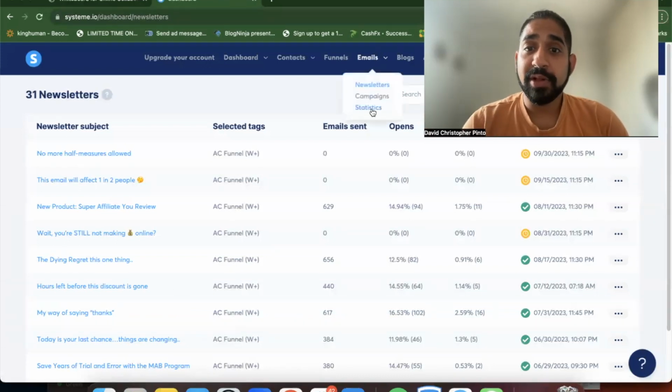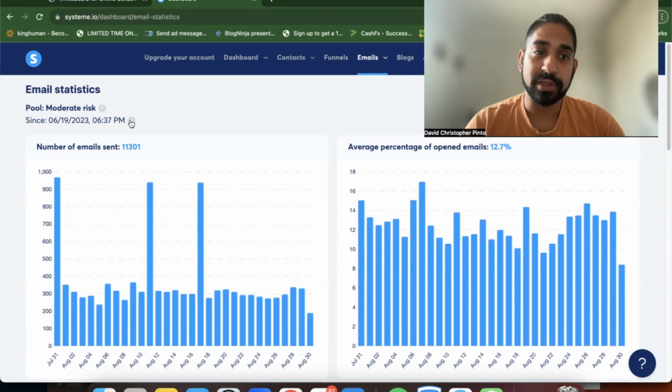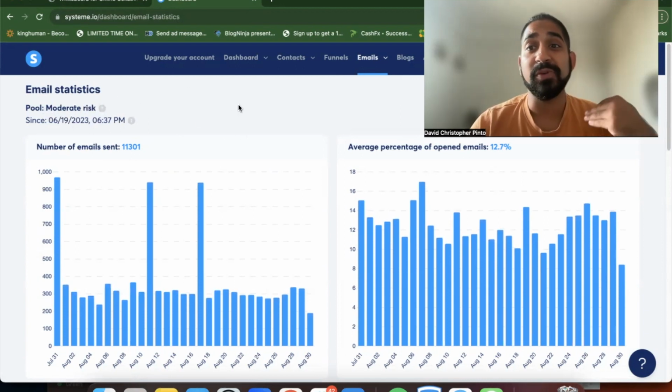And I had my emails at a high risk. Right now, it's at moderate risk. I think that it should actually be refreshed, because it shouldn't be at moderate risk. It should actually be low risk. But right now, as you can see, it went from high risk to moderate risk, because I started to improve my emails. The moment I started to improve my emails, that was when I saw the change in this category.